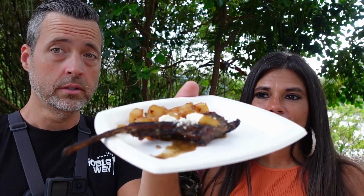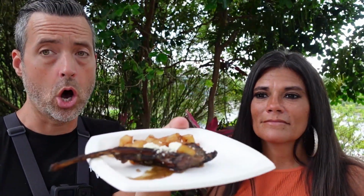But the first thing that we got was the lamb chop. I don't know if it's going to be any good. I'm not looking forward to that one. So let me show the lamb chop. It looks a little small for a lamb chop.